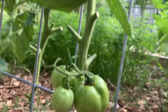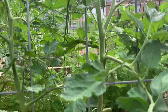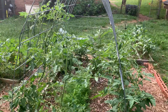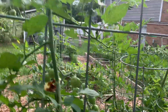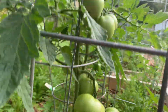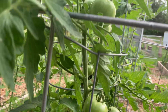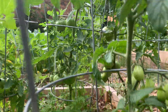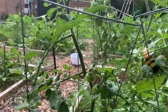Tomatoes doing really well. They're getting big. Doing these arches for the first time. More here. Some of the cherry ones. I think these are beef steaks. They're getting really big. Some pear-shaped things. I don't know what those are. More cherries.